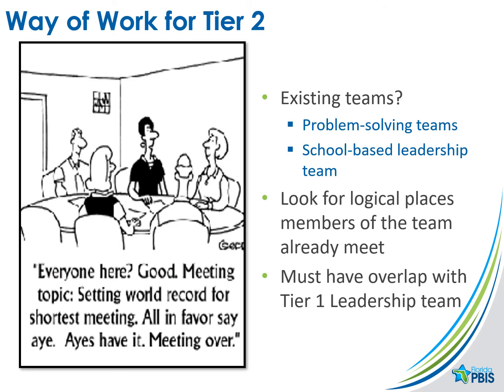A lot of times people ask, what team is this? And so we want you to think logically, is there already an existing team on your campus that looks at problem solving for student needs? A big word of advice from us that will make you successful is there should be a subset on this group, or that might be the whole group that comes, that also overlaps with your Tier 1 PBIS or MTSS leadership team, so that there's communication between those two groups. And they know what's happening in the Tier 1 system as they're referring and monitoring or coordinating in the Tier 2 intervention system.